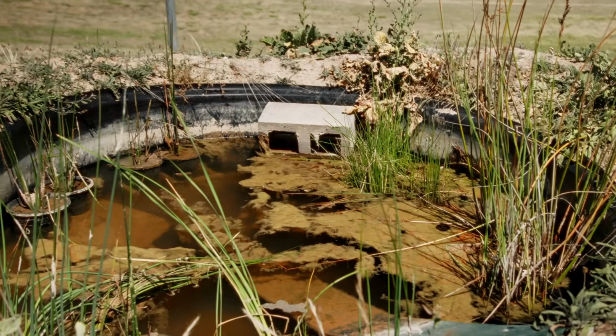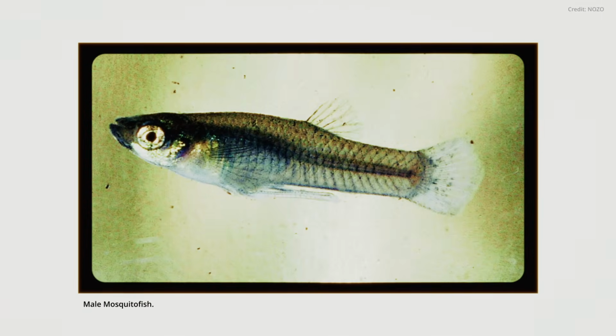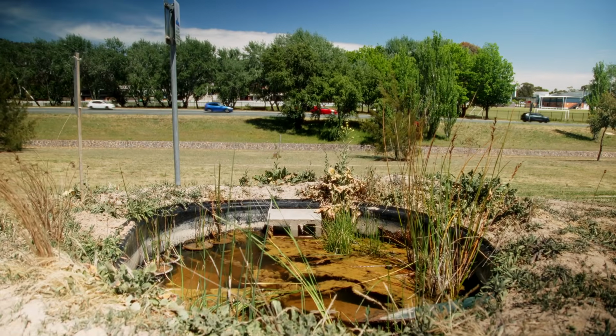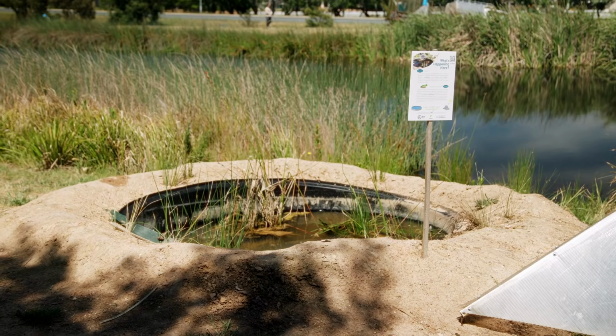Native wetlands in Canberra, most of Australia, are really impacted by this invasive fish called a mosquitofish. If it's raining heavily, think of your local park or something, you just get a millimetre or 2 of rain and those fish can skirt along the ground. They obviously can't go up this little hill.